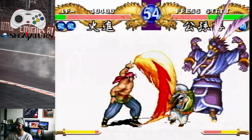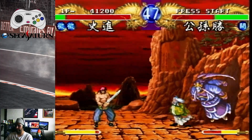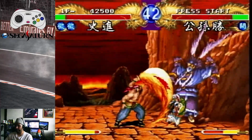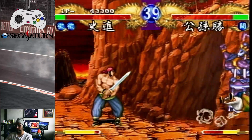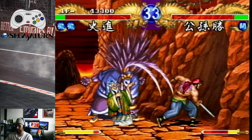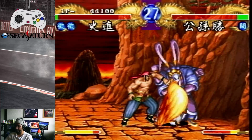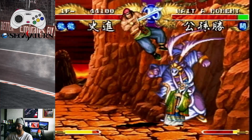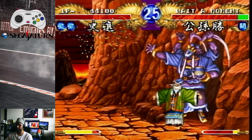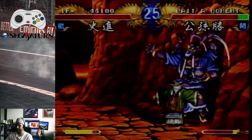The slowdown in this stage is awful. I need to beat this old guy. Does that mean if you choose him, you're playing every round with slowdown? Damn it. I really don't like this old man and his purple monster.